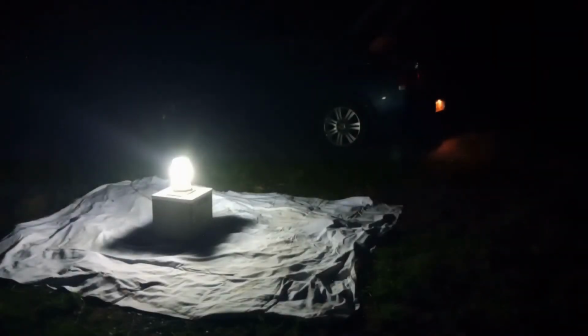And it's an early start, and it's turned into a wet one. It started to rain, but we'll just finish setting up, see what happens.